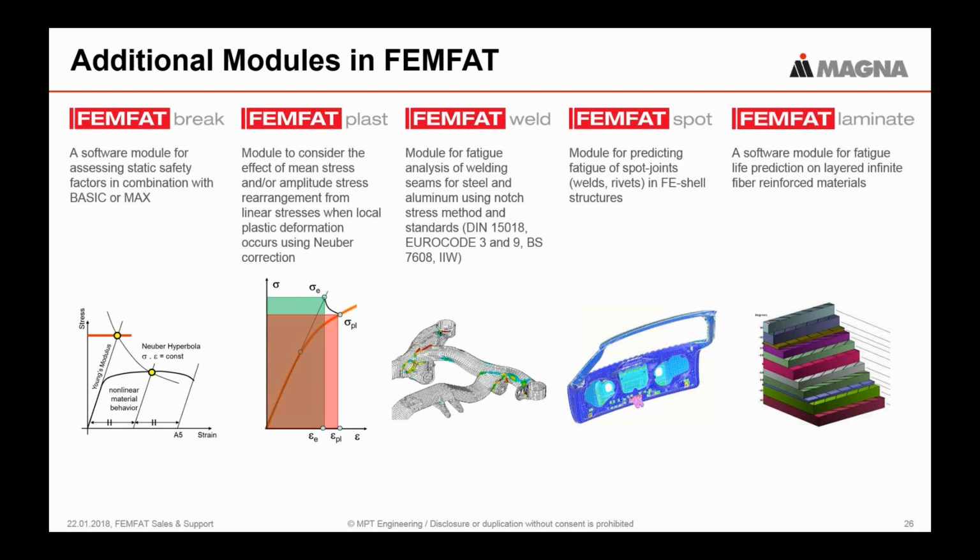There are also other modules which are not mentioned on the extra slide, for example, brake, static analysis, FEMFAT, to take from your linear perspectives. Can be taken into account. The weld seams, as you have seen, Visualiser to take these welds into account. Spot welds taken in by spot, and to switch the analysis process from node-wise calculation into element-wise and die-wise calculation. Together, the difference in fatigue analysis, correct initiation process.